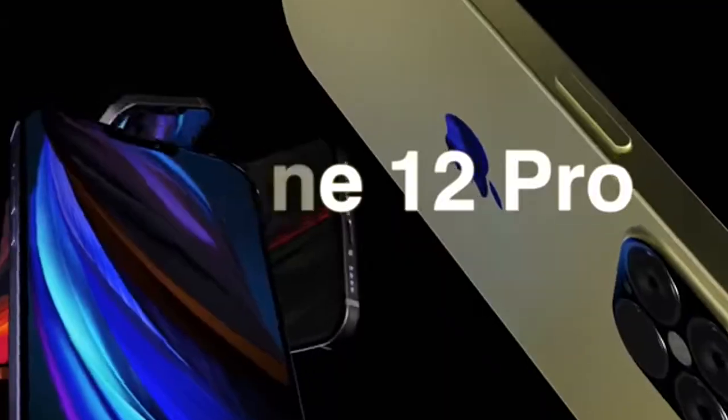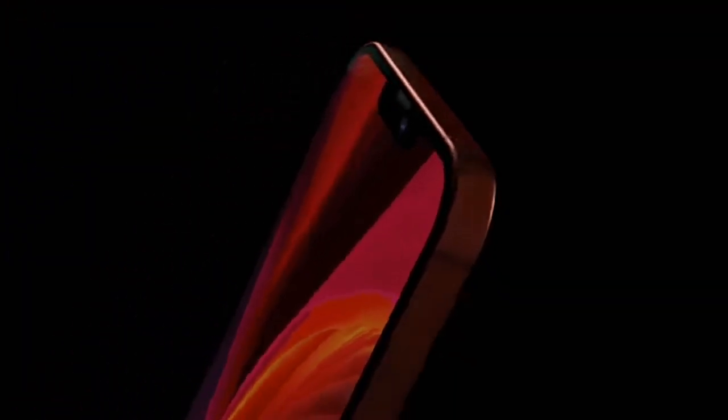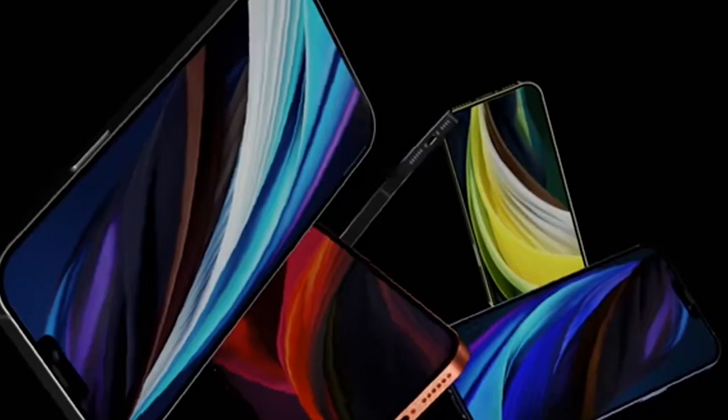In addition, all 4 models will be equipped with a single-chip Apple A14 system. It will be produced according to the standards of a 5nm process. Also, the iPhone 12 is expected to start at $649. All these iPhone models will be unveiled this fall. But we expect that the company may face some shortage of production in the first weeks.